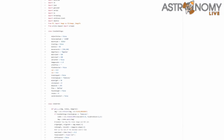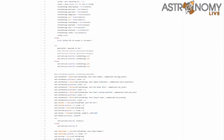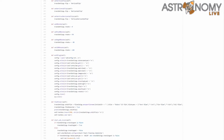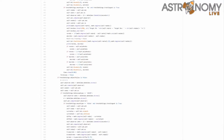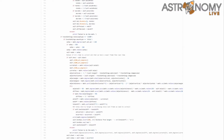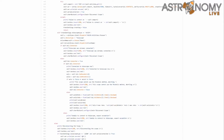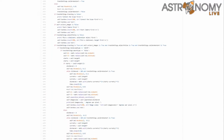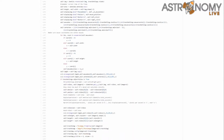And he, as a hobbyist, programs these tiny scripts to work on astronomy.